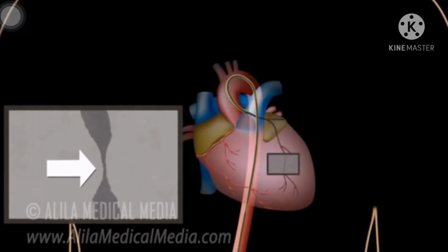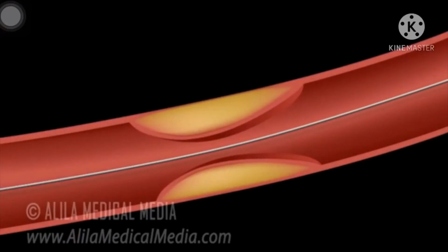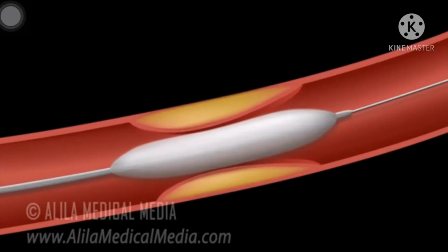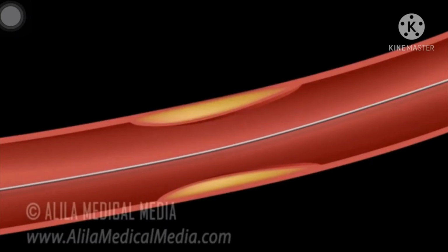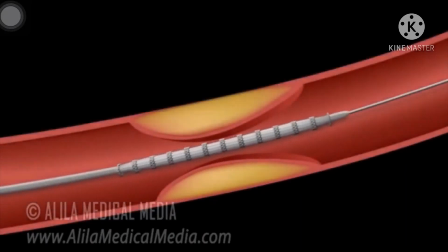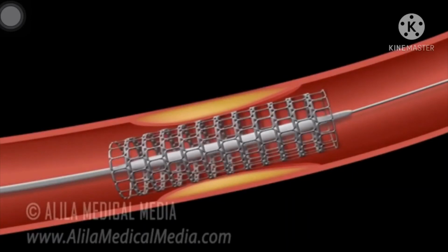After the location of the narrowed artery is identified, angioplasty can begin. A guide wire with a deflated balloon is inserted and pushed to the location of blockage. The balloon is inflated to crush the plaque. At the end of the procedure, the balloon is again deflated and removed together with all catheters and guide wire. In some cases, a stent is inserted together with the balloon, inflated, and left in place of the plaque to keep the artery open permanently.